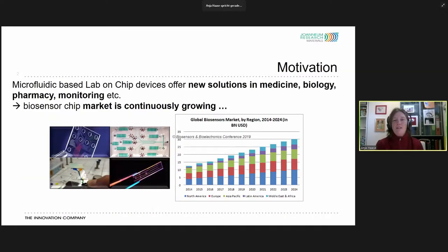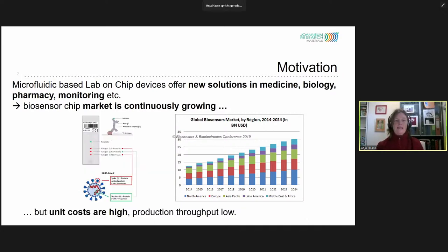I don't have to start with this motivation, probably, because you all know why we are here. We know that microfluidic-based lab-on-chip devices offer new solutions in medicine, pharmacy, monitoring, especially now in the COVID situation, and that the biosensor chip market is continuously growing. That's at least what we hope. And one of the problems is, as we heard in the first talk, that the unit costs are still high. We are aiming for a 1 euro design, and the production throughput is low. So that was the motivation.